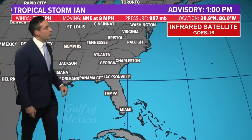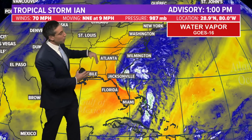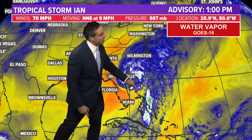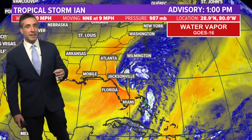And as I switch it up and show you water vapor imagery, that tells us where the dry and moist air is. All of this rust color in the yellows and oranges is dry air being pulled down from the north and then pulled into the circulation, making it all the way into near the core of Ian right now. That's choking off the rain totals and will also work to disrupt its strengthening process.